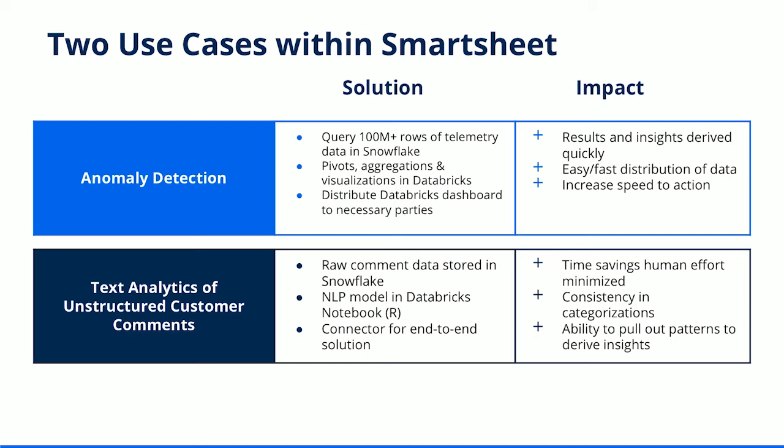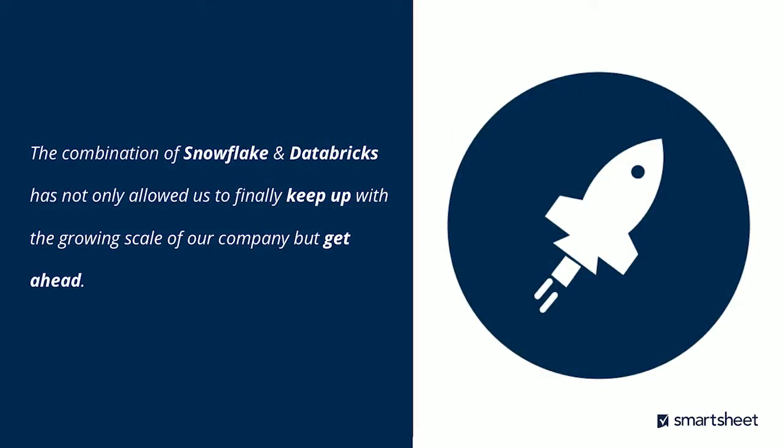So all in all, the combination of Snowflake and Databricks has not only allowed us to finally keep up with the growing scale of our company, but finally get ahead as a business intelligence team. Thank you.